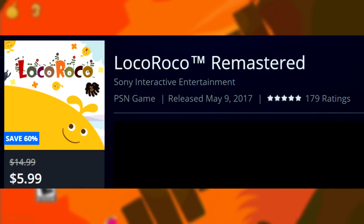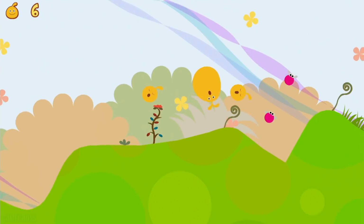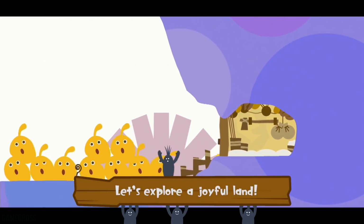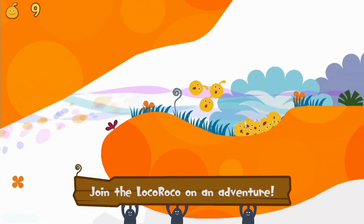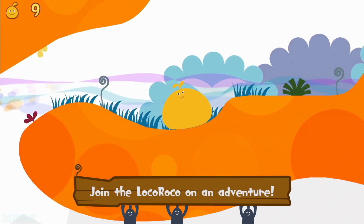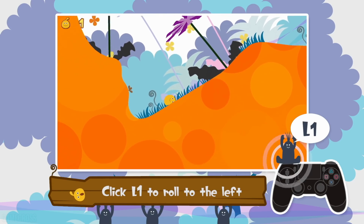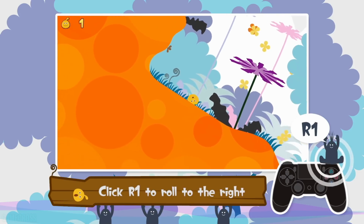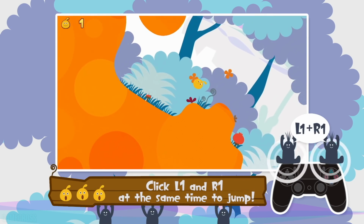LocoRoco Remastered for $6. I should also mention that LocoRoco 2 Remastered is available for $7.50, but if you're just trying out LocoRoco for the first time, you can play the first game for a cheaper price. And LocoRoco is not the most complex game in the world. These games were actually released on the PlayStation Portable, and they went relatively under the radar, but really out of nowhere, they were re-released onto the PlayStation 4 in the form of remastered editions, and these are very charming games that are accessible to a wide range of age groups.